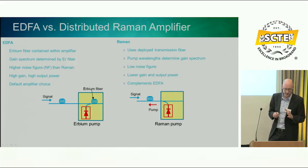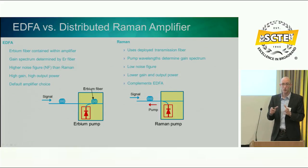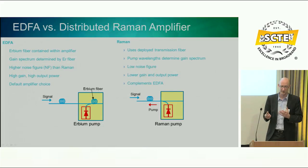So EDFA has a higher noise figure, but it also gives high gain. And to be honest, for the last 20 years, it's been the go-to amplifier for transmission systems. From electrical power and gain that you can achieve, it is the go-to amplifier. Raman, you get less gain, but you get less noise. So what is great is that when you use them together, the Raman really complements the EDFA.